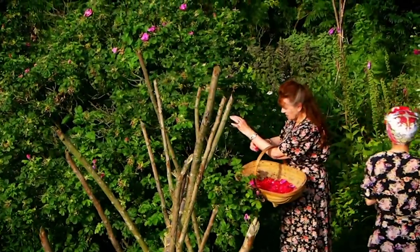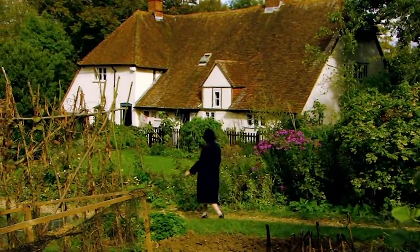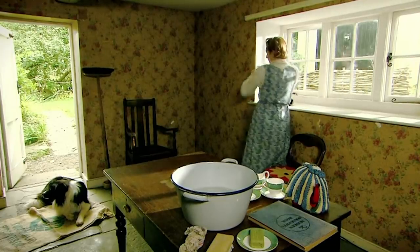Doubling food production put enormous demands on labour, so women were drafted to work on the land. This made it important to reduce housework by modernising the kitchen. Ruth's called on expert in household technology, Dr. Karen Sayer.